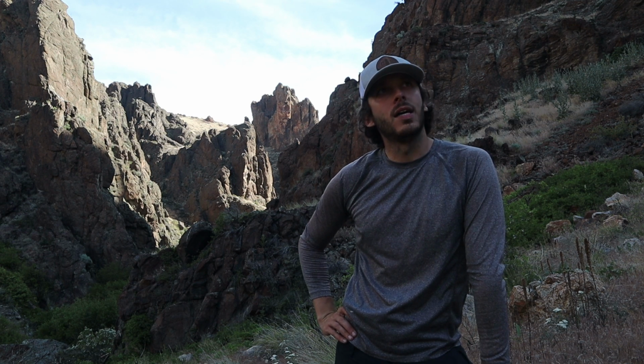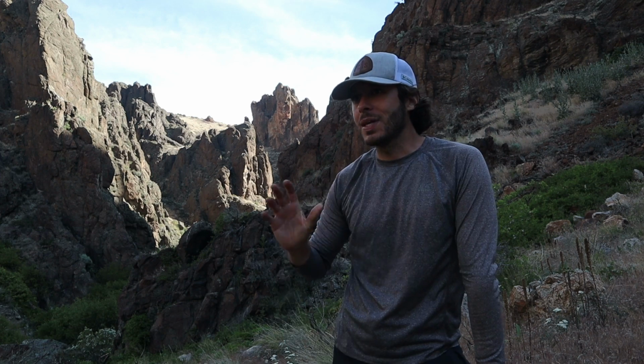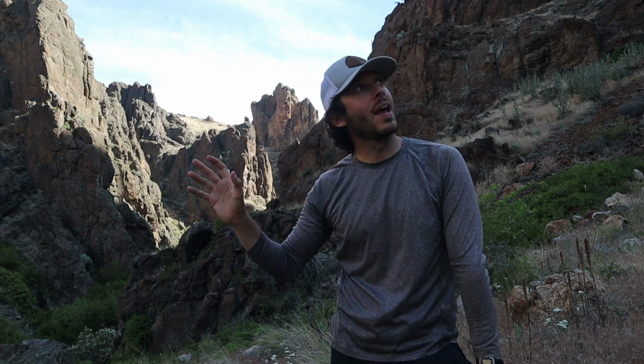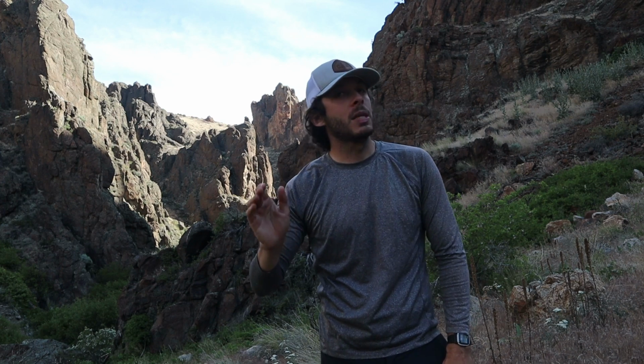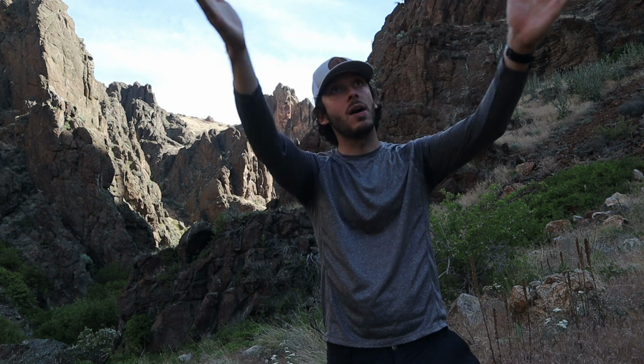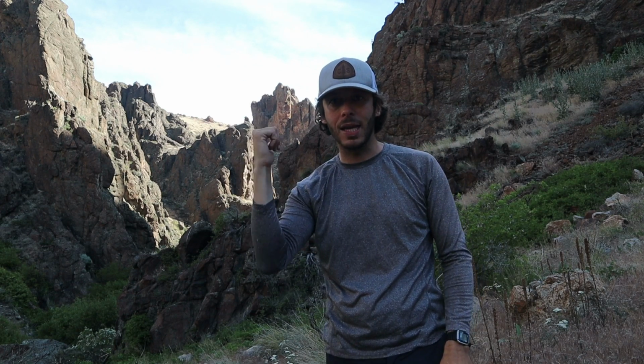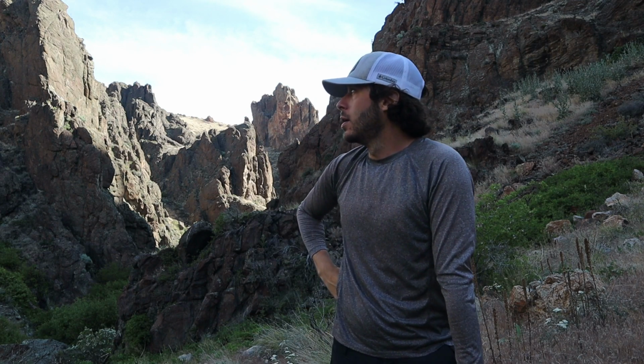Well, this was kind of a failure, guys. Not kind of, this was a failure. There's something on the walls of the canyon that I'm looking for, and I haven't seen it. And I'm at the point now where the canyon basically opens up, and I don't think it's beyond this point. So it's back in there somewhere. I don't know where. I'm wondering if I went the wrong way up the canyon.